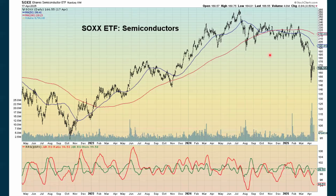Semiconductors, this is a real foundation. If you go back here to late 2022 into 2023, it was really the semiconductors that started to lead us up out of that bear market we were in. Well, what's been happening here? Going back into 2024, we're in a downtrend here. And this is just looking at the SOX index.